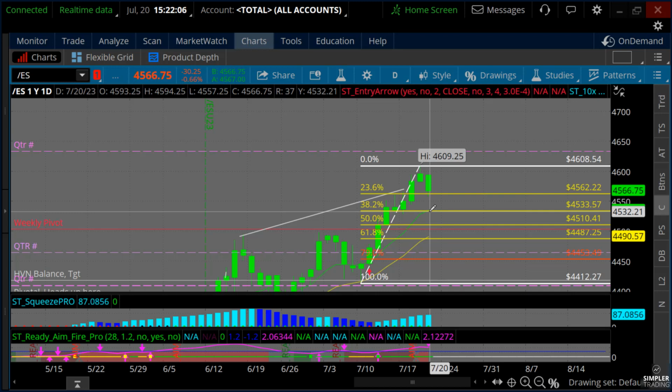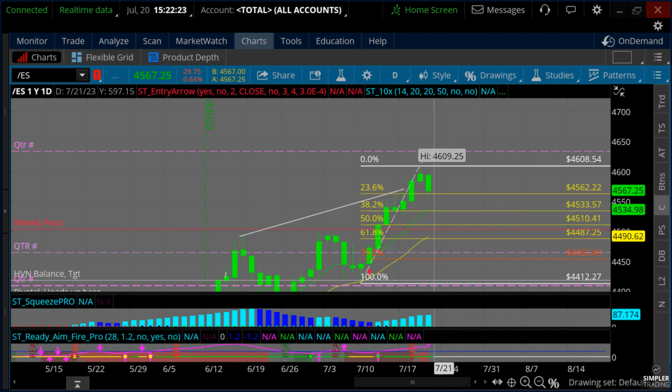If it reaches up and touches off on that and fails, and it's trying lower, then that's the way I like it, and I'm targeting 45.33. That's it. That's what I got. That's the reason, that's the target, that's the over/under. That's the plan for how to look at this stuff tomorrow, Friday, July 21st. Hope it helps.